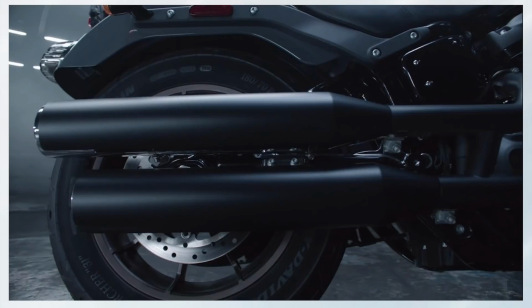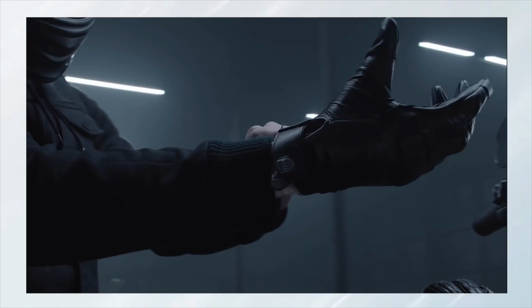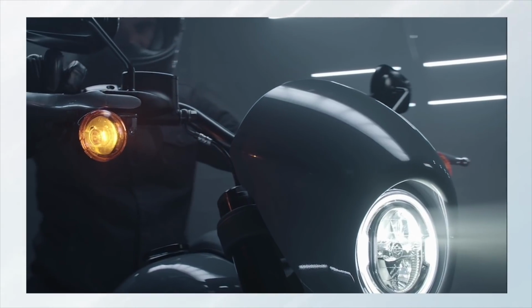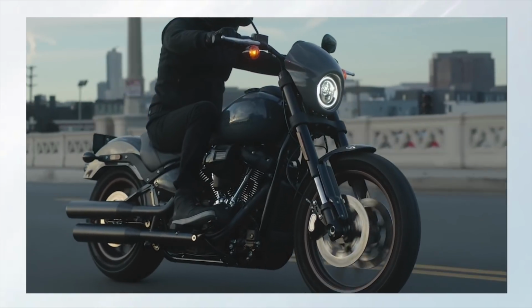The other big thing too is they moved the instrument cluster from the center of the tank console, moved it up top to the top of the triple tree. So no longer do you have to look down, take your eyes off the road to see your tack or see your speed. It's more in the line of vision, so that way you don't have to move your neck as much. Keep your head up looking at the road and just be able to move your eyes down and be able to see the tack and the speedometer there.